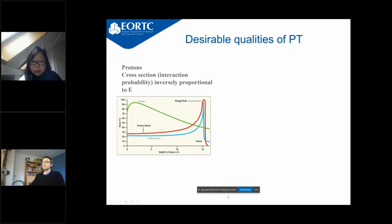At the entry point, we have a much lower energy deposited, a much lower dose deposited. So when there's healthy tissue at the entry point, well, we are sparing the healthy tissue much more with protons than with photons, and then we are delivering the tumor dose much more precisely. So spatially thinking, protons are better, have this better property.